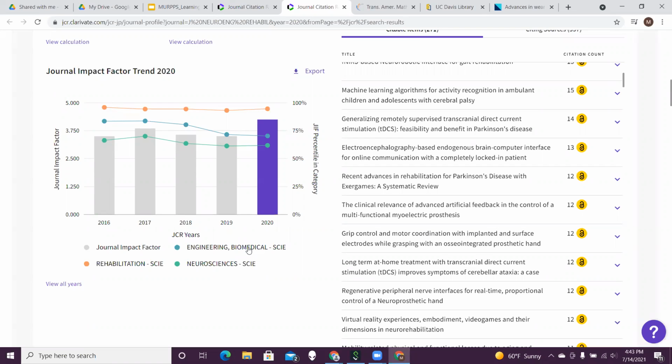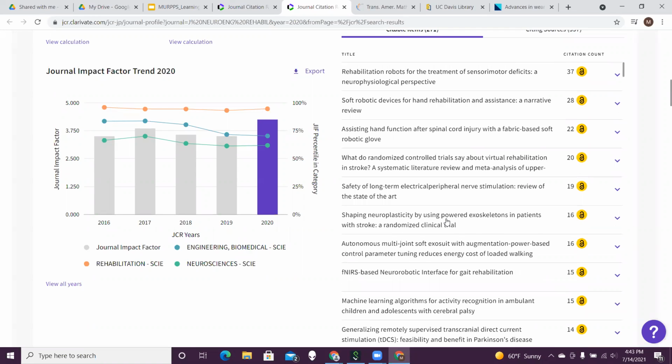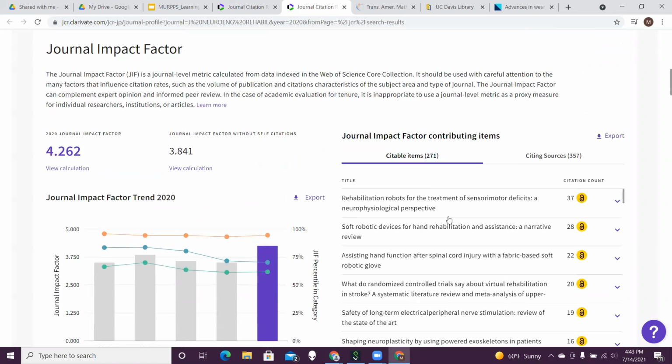Okay, so I got an article from this rehabilitation journal and it has a pretty high journal impact factor. So I feel confident that the articles I am pulling from this specific journal produce strong quality research. Now, a quick thing to realize: not all journals have a journal impact factor, but a lot of your high-end, well-published journals will have an impact factor, which I think as a researcher you'll find very useful.